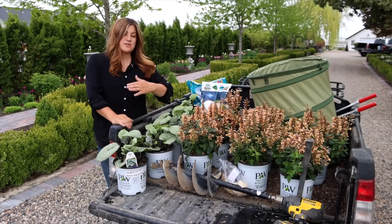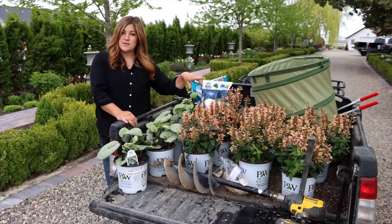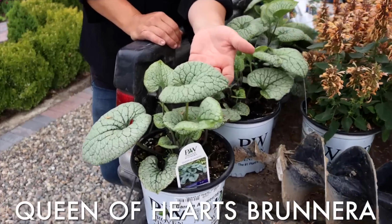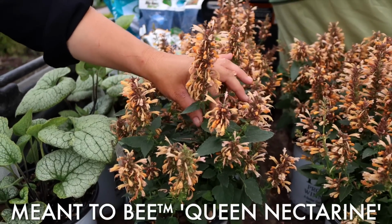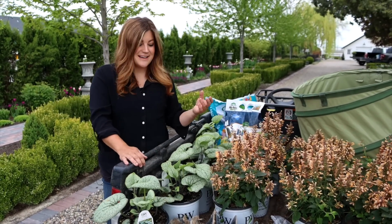Today we are planting 3 different types of gorgeous perennials, 2 of which I have some experience with, 1 of which I do not. So we've got Queen of Hearts Brunnera here, which is a shade-loving plant. We've got the Meant to Bee Queen Nectarine Agastache, Anise hyssop, whatever you like to call it. In our region, we call it Agastache.